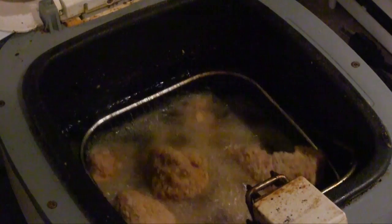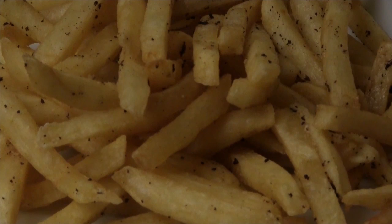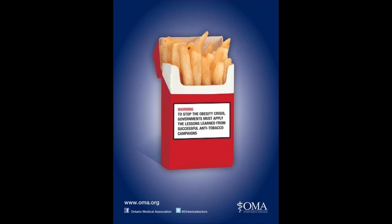Many crave fast food and salty, sugary snacks knowing they're not a healthy choice, but eat them because they just taste so good. Early last week, the Ontario Medical Association stepped up its war on these high-calorie foods. They want to use the same graphic labels and tax increases that worked well with their anti-smoking campaign and are now applying them to their fight on obesity.